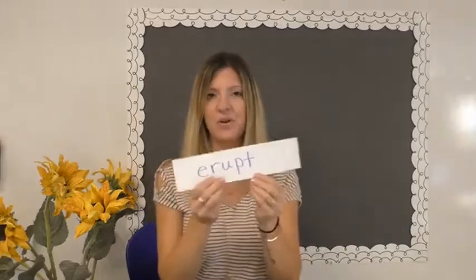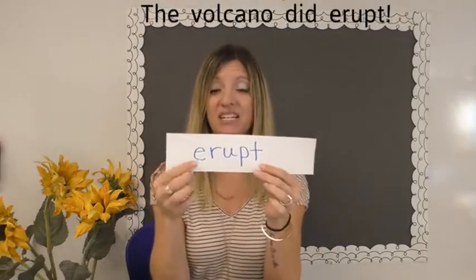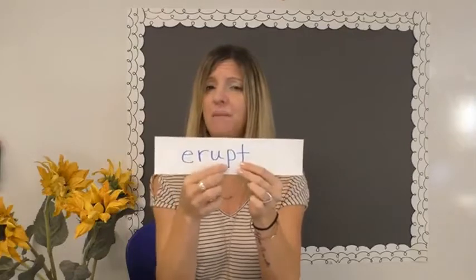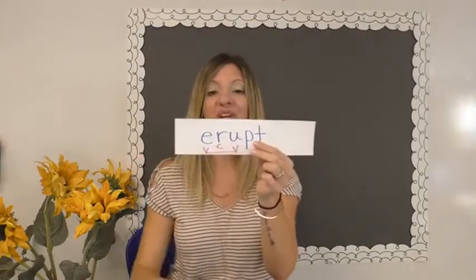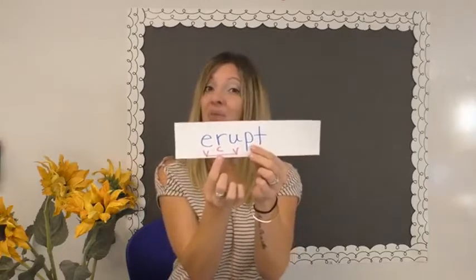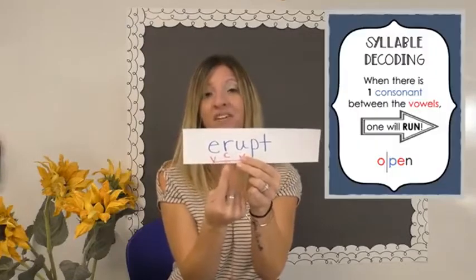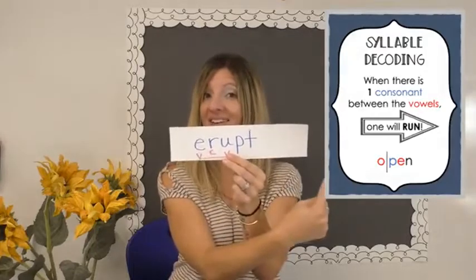Okay, let's try another one. How about this word? I'm reading along in text and I see this word and I'm not sure. Is it erupt? Let's use one of our strategies to find out. Step number one, find your vowels. Step number two, build a bridge and look up. What am I looking up for? Consonants. Say it with me. When I have one consonant between my vowels, one will run.